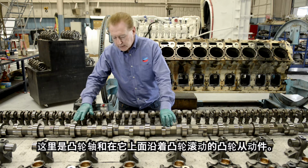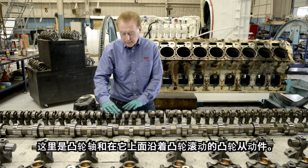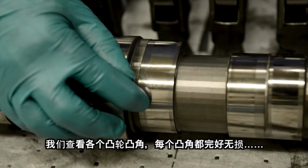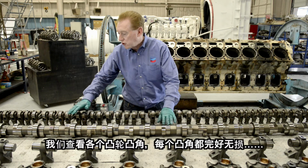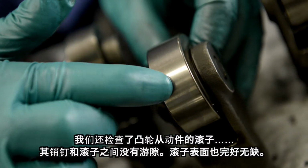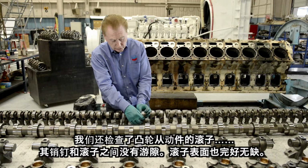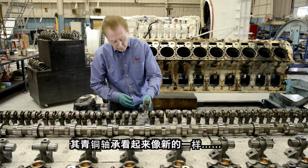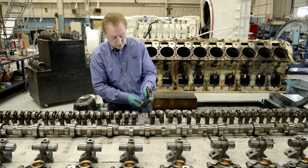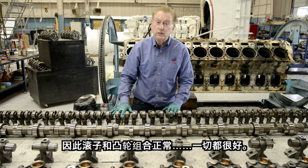We're now looking at the overhead components from the MTU engine. What we have here is the camshaft and the roller followers which rotate on this camshaft. We looked at each lobe, and the lobes are in perfect condition, each lobe. We've also examined the rollers. There is no play between the pin and the roller. The surface of the roller is also in excellent condition. And when we look at the bronze bearing, it also looks new. So the combination of the roller and the cam, these are in excellent condition.